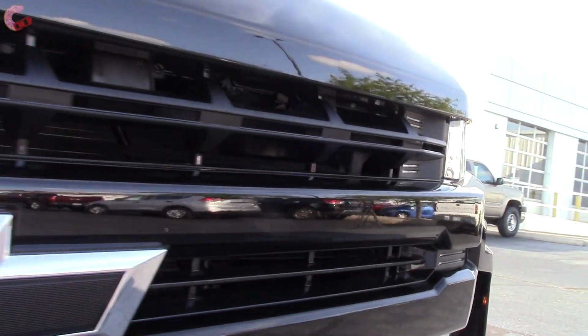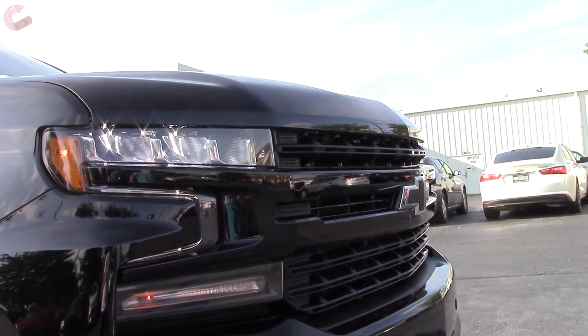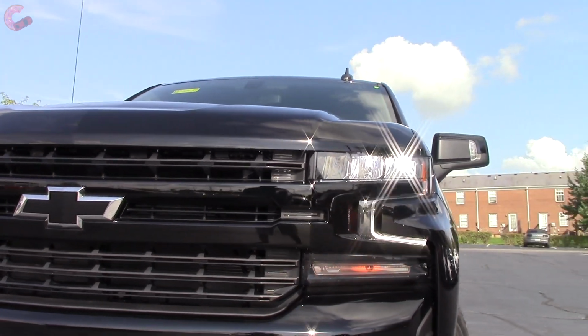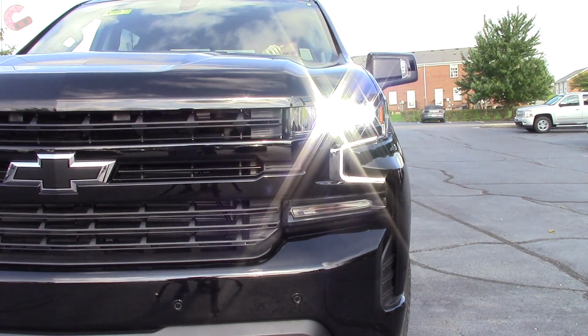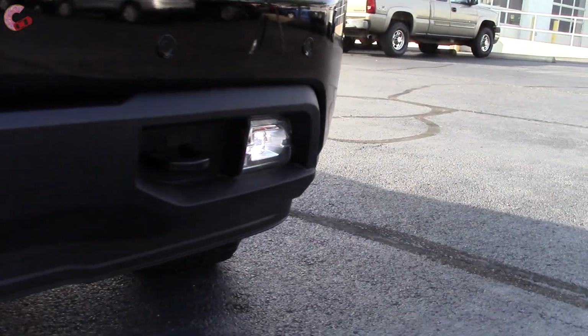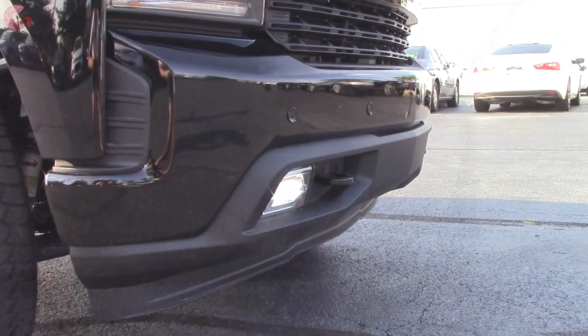The grille and bumper areas are finished in body color, as opposed to black or chrome on the other trim levels. The new style continues into the full LED headlight cluster, where Chevy has uniquely separated the elements. So you've got LED low and high beams on the top, the turn signal on the bottom, and then a cool LED daytime running light connecting them. Finally, the fog lights are also LED, housed inside a chunky black lower bumper.